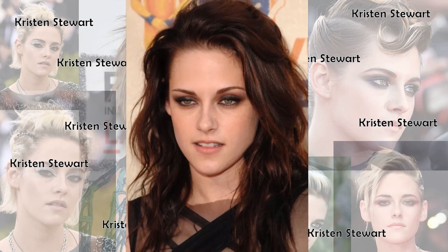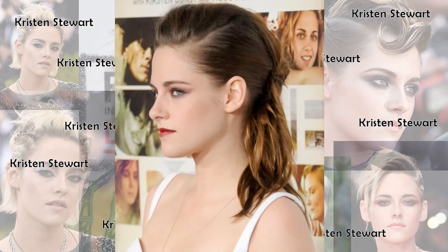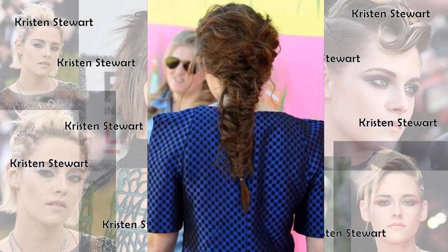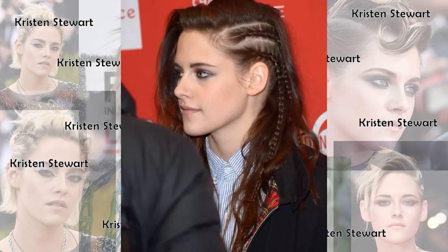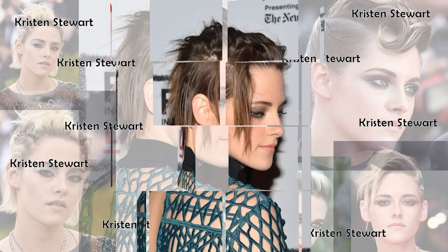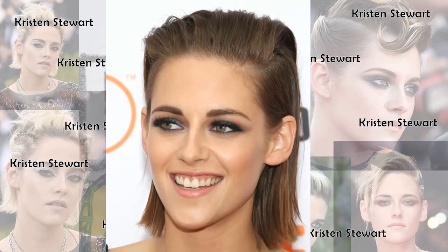Join us on an exclusive journey through the captivating world of Kristen Stewart's iconic hairstyles, trend-setting haircuts, and mesmerizing hair colors. In this comprehensive video, we delve into the evolution of Kristen Stewart's stunning looks, showcasing her diverse range of hairstyles and cuts throughout her career.